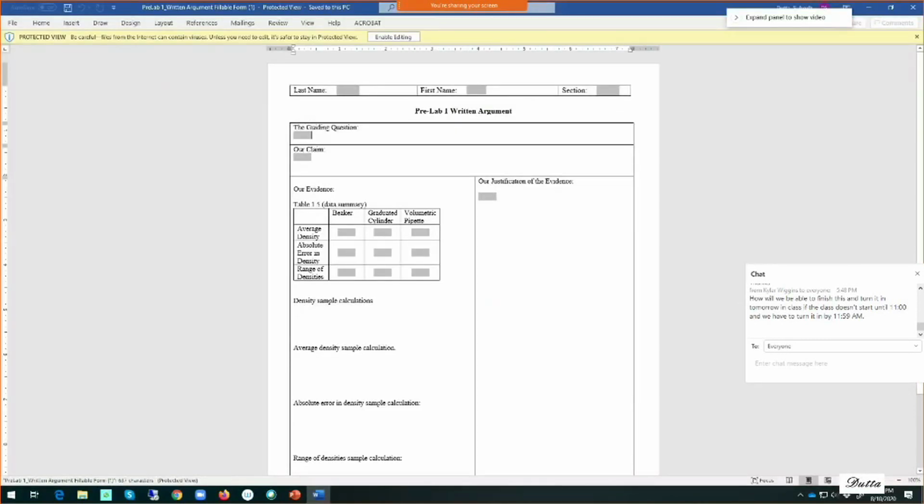You're going to write the guiding question. What is the guiding question? Which glassware is most accurate and precise? Now you can have more than one answer. You will have more than one answer. So one of them is going to be most precise. Another is going to be most accurate. You're going to write your claim. And the claim will be based on your data, whatever it is. It has to be consistent. Okay? You can guess that the pipette is going to be most precise and accurate. But it has to be reflected in the table. The data has to be consistent.